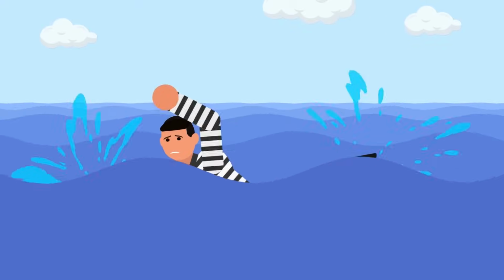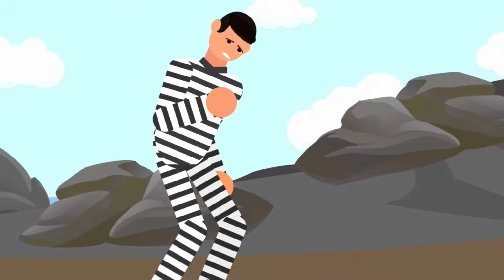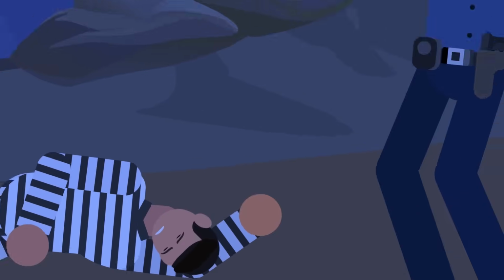He swam all the way to Little Alcatraz, a nearby rock formation, making him the only person to survive the waters without being captured. There was only one problem. He was completely exhausted and collapsed on the rock where he was picked up soon after. Was it possible to escape from Alcatraz?